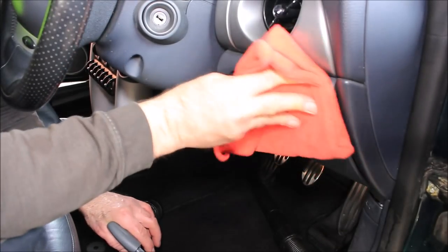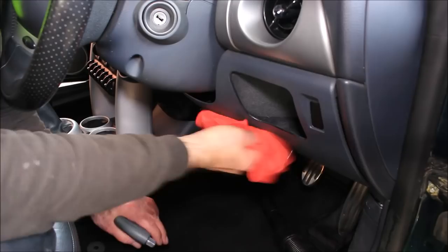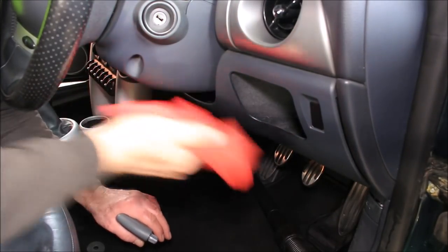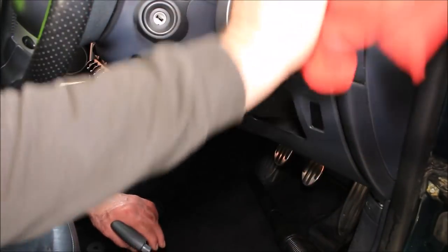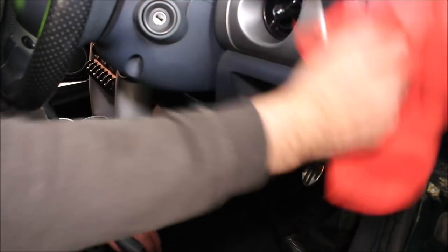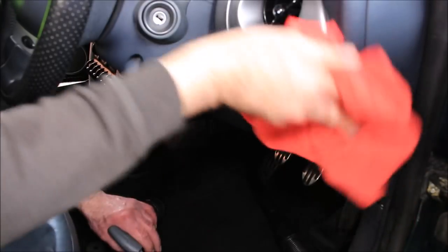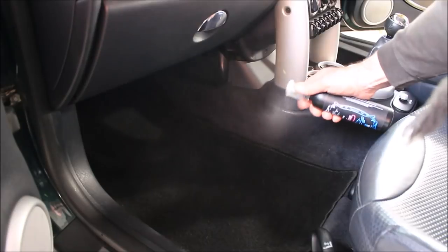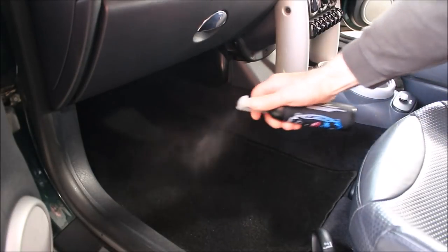Last but not least, underneath the steering wheel, and yes, we did steam that steering wheel. And that is it, ladies and gents, apart from the cabin spray. I'm really freshening it up. This is Fresh from Detail's Passions. Spray that into the mats and you're done.